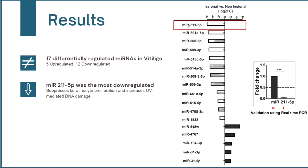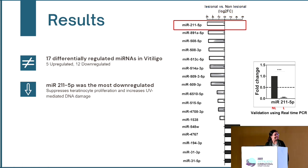So the study approach that we took was, we took the non-lesional biopsy and the lesional biopsy from 6 vitiligo patients who had stable vitiligo, and only took the epidermal part and did RNA sequencing. So this was a genome-wide RNA sequencing approach, and we focused our attention on small RNA molecules called microRNAs. These are RNA molecules which do not code for protein, yet they have the power to regulate a lot of proteins by sequence-specific binding. The results showed that there were at least 17 microRNAs that were differentially regulated between the lesional and the non-lesional epidermis, out of which 12 were significantly down-regulated and 5 were significantly up-regulated.